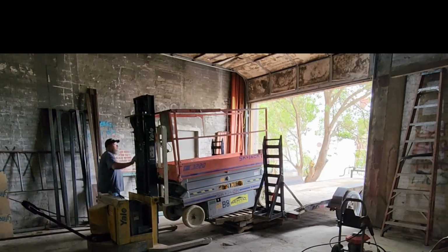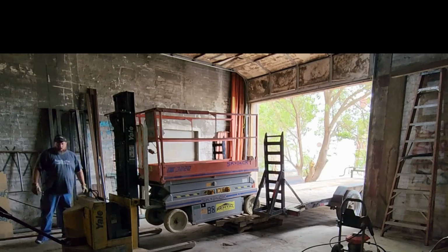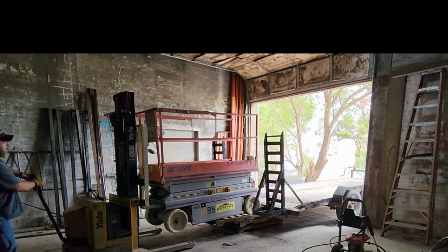It really does need that wheel freed up. You want me to try that again and screw it further? Stand back. Okay, then it's off the trailer. It's off the trailer.